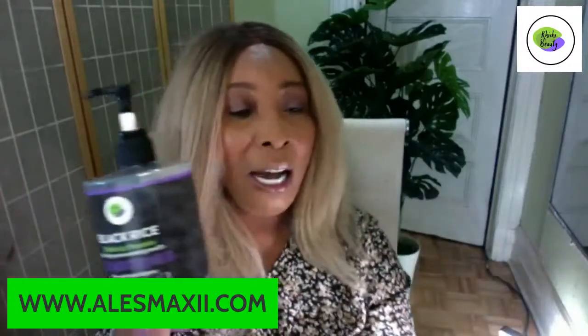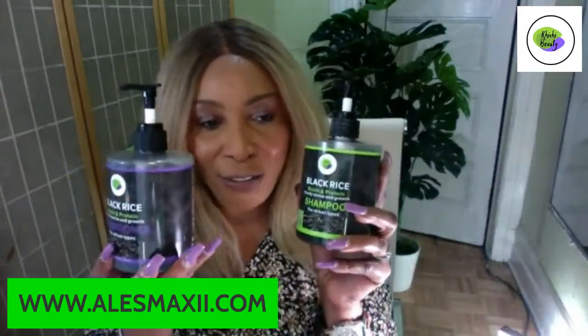And take a look at the shampoo and conditioner. And I don't even have to tell you, you can see it right there for yourself. It is green and it is purple. And this is also designed by yours truly.